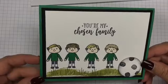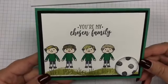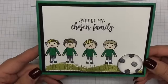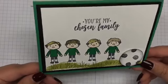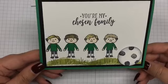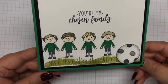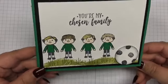Track and field is going on this spring. You have baseball, you have softball, all kinds of things. And so you could incorporate your colors into it as well. I chose green just because I like green. But isn't that pretty? A nice little way. And then you could make these cards and give them to all of the soccer girls or boys as an end of the season kind of little card. I think that's so adorable.